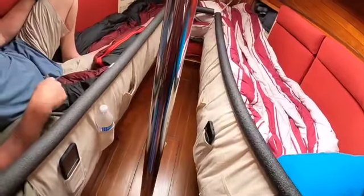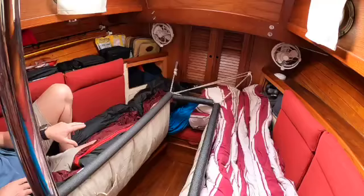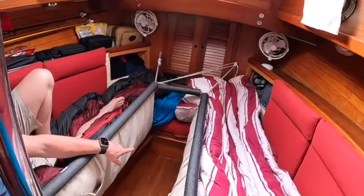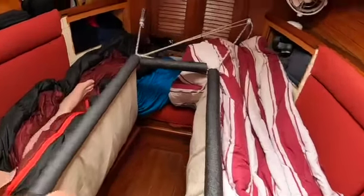And then we have storage underneath these. There's 2 sets of little open hatch things underneath each berth or bunk right now. So there's storage under here. There's storage under there, right? Yes, there's storage under there. That's where I got all my nuts and bolts and screws and everything. Spare deals are up under here.